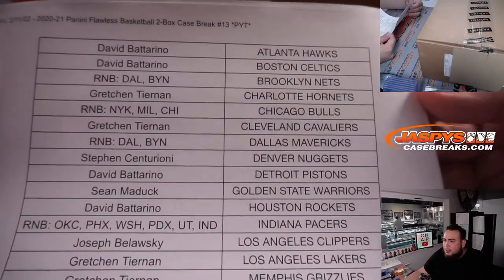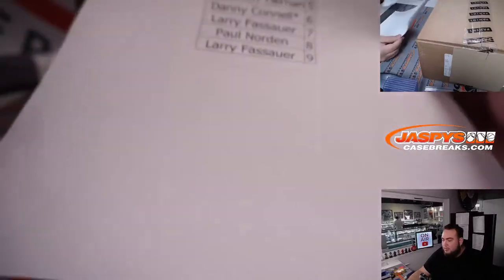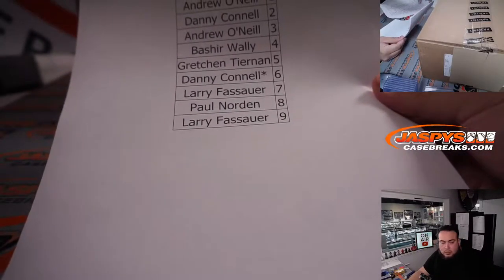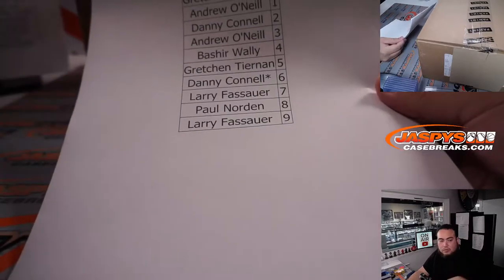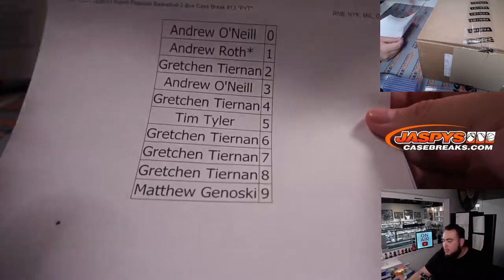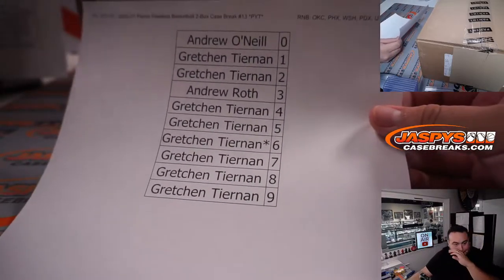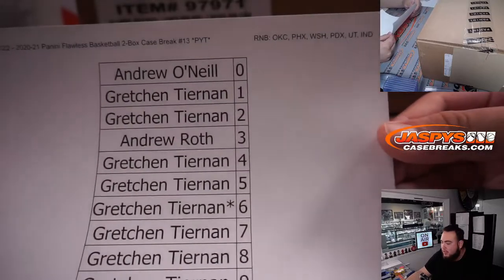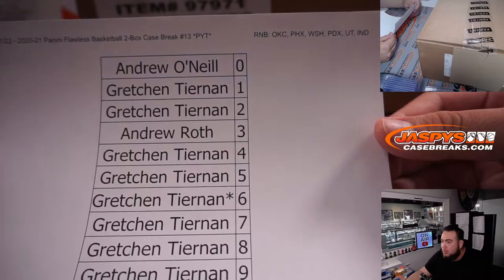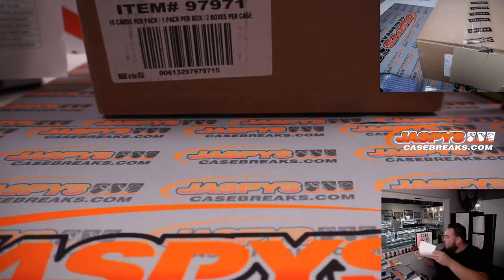All right, here you go, guys. So there's the customer names, straight up. There's the RMBs. And here we go, guys. Good luck. Here's the Dallas and Brooklyn RMB. Here's the Knicks, Milwaukee, Chicago RMB. And here is the rest of them for OKC, Phoenix, Washington, Portland, Utah, and Indiana. All right, good luck, guys. What's up, Sam?